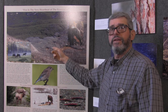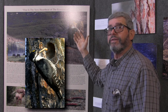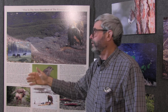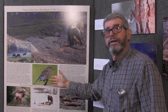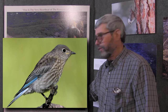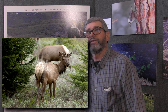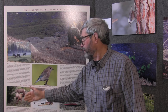Say this habitat of these burned trees is great for the black-backed woodpecker for a few years. On the other hand, an animal like a moose will benefit some years later when willows grow back after a fire. A bluebird is going to follow the woodpeckers and use their nest holes. Elk are going to do best in open country where there's grasses, sedges, and brush. Some trees are nice, but not too many for optimum elk habitat.